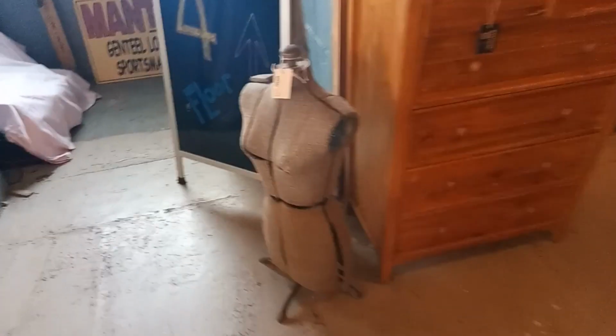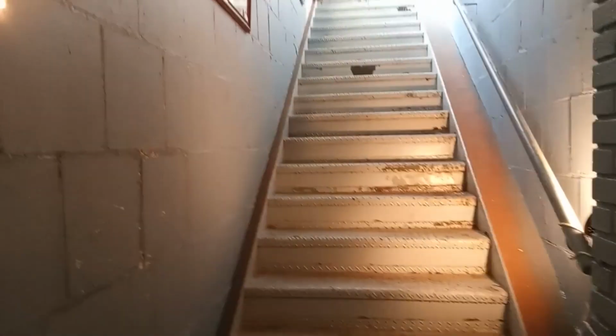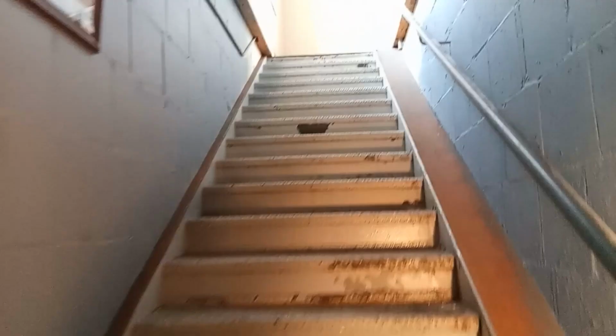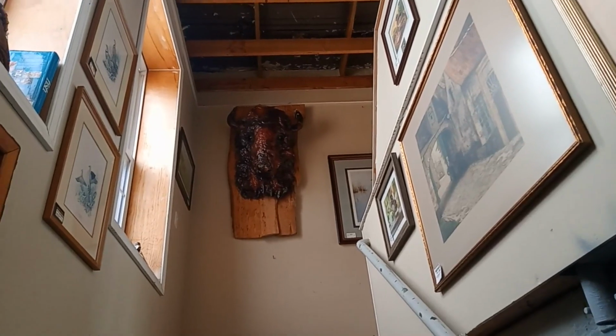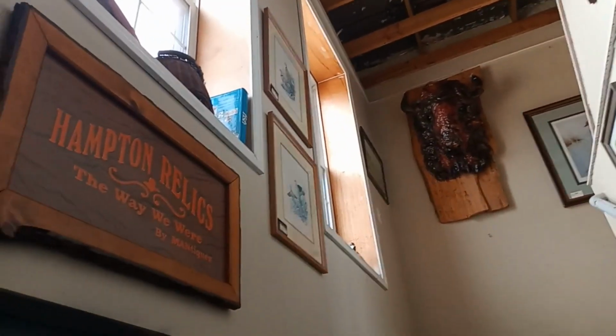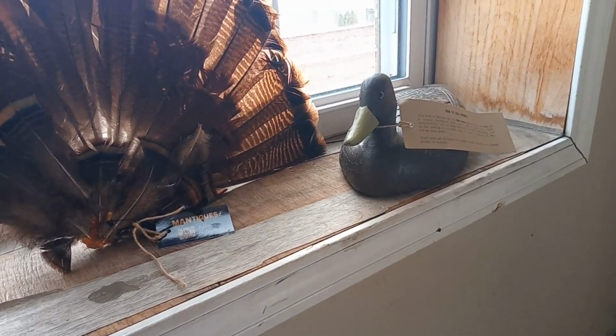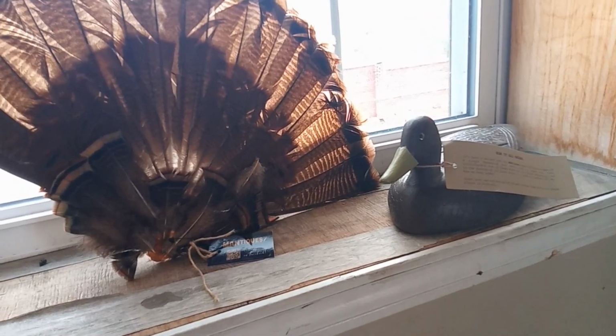Ooh, we've got a bit of nudity in here. All right, so let's move on up to that secret chamber, that fourth floor, I guess. Going up here, apparently, we have these metal stairs and a picture gallery on the way up. Hampton relics. Hmm. Wow, it's a little ducky there. And peacock feathers, I think.